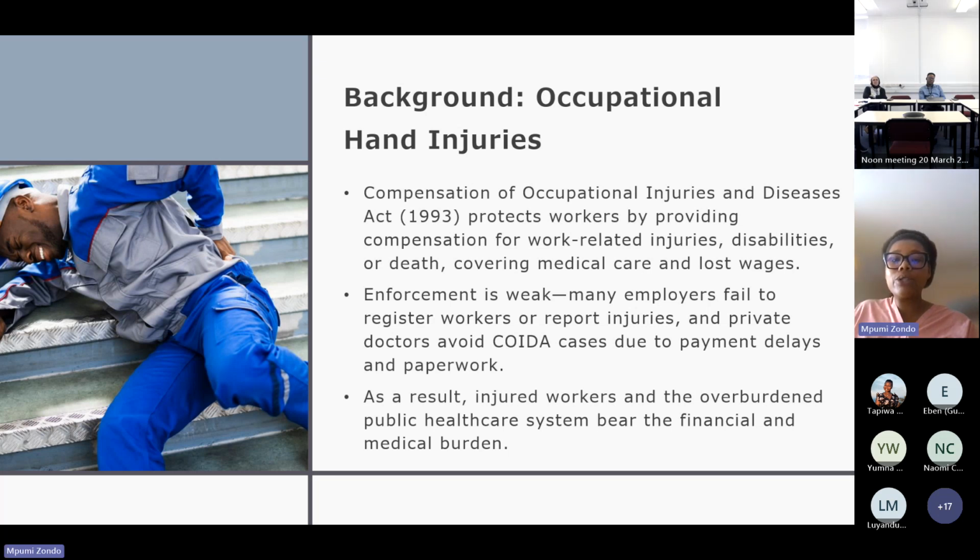Any employee who sustains an injury at work that results in them being temporarily or permanently disabled or leads to their death is entitled to no-fault compensation. In the event of an injury, employees are entitled to compensation while they are incapacitated, as well as having their medical costs covered. Any person who employs more than one person is required by law to register their employees for COIDA and pay into the fund.